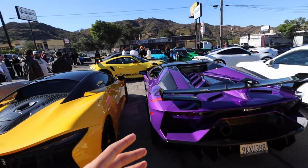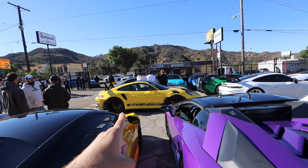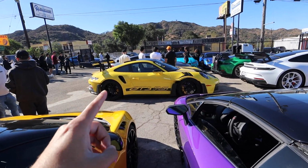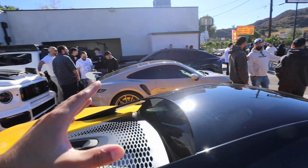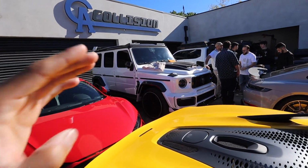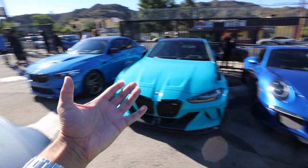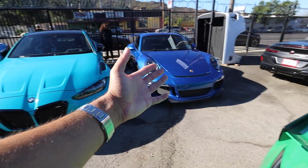That is same SVJ. But this, as you guys saw, this 992 GT3 RS has the most insane exhaust I've ever heard on a 992. Sounds really good. Turbo S. That big Brabus we saw on the road we were pulling in with. But you can see the M4 is parked up looking good. We kind of got like a blue crew right here. M2 CS, my M4, and the Porsche.